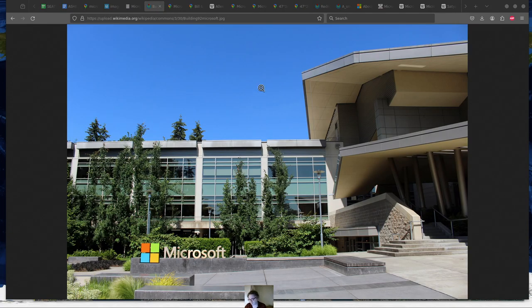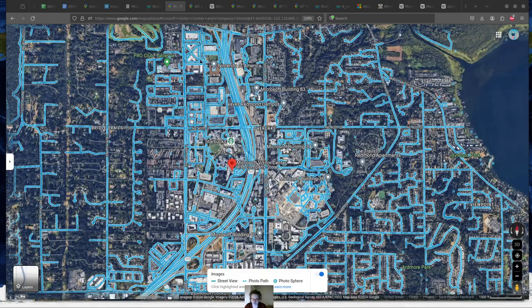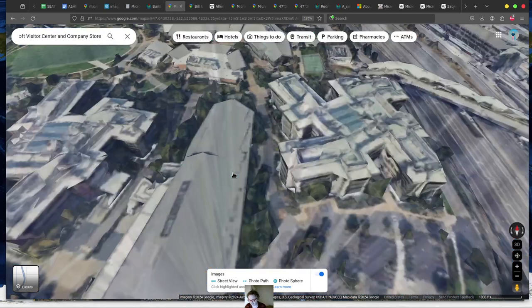Here's a picture of what the Visitor Center looks like. It has a nice big Microsoft sign out front, and this is the Visitor Center right there. There's a great level of street view all throughout the whole thing, so you can see pretty detailed. I'll just zoom in right here to see if we can grab something that looks pretty good into the Visitor Center. This looks pretty good right here.